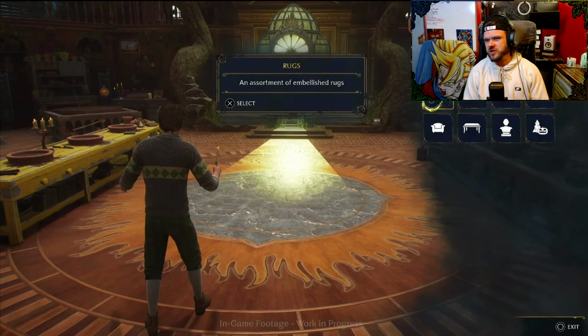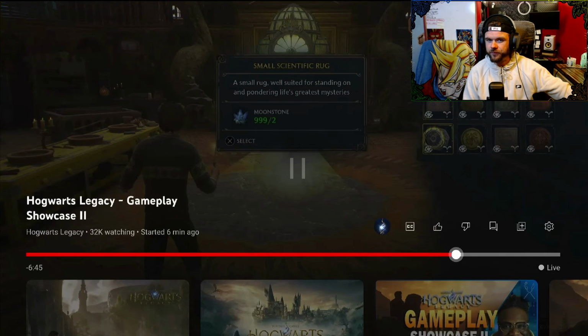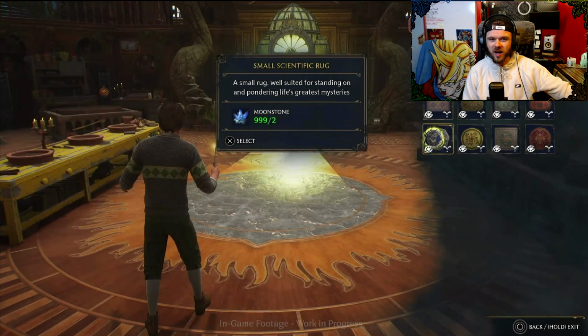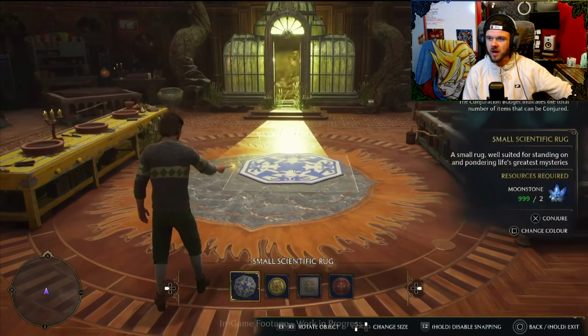Like maybe furniture sets, rugs, wall stuff, repair, or customize plants with potions. No, mate. There's like a small rug well suited for standing on and pondering life's greatest mysteries. Oh my god, there's so much statue customization that you can do, and ornaments and tables and.